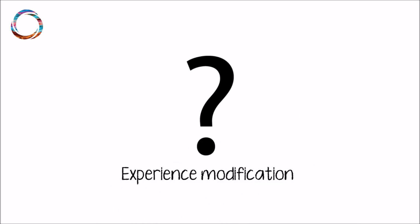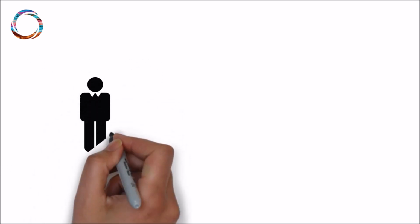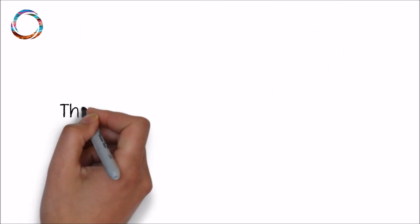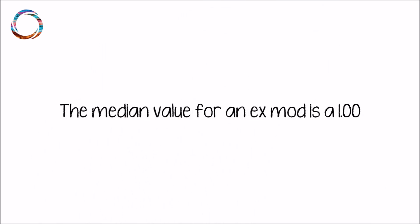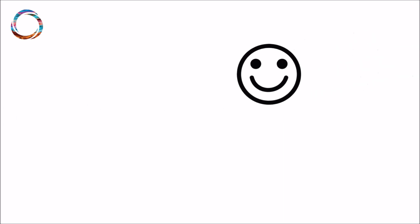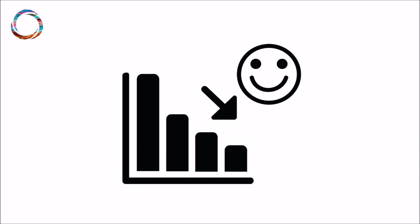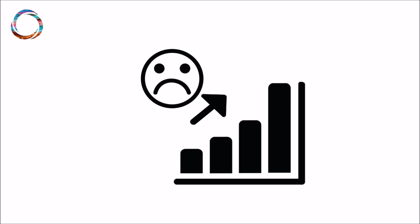Before we go to the next step, we're going to explain what an experience modification is. This is a factor that is used to compare your loss experience to that of everyone else in your industry and class code. The median value for an X mod is 1.0, which would effectively just leave your rates the same. However, if your experience is better than the rest of the industry, your modification factor will be less than 1.0, and it will modify your rates and your premium downward. If your losses are worse than the rest of the industry, then your experience modification will be greater than 1.0, which will create a debit or a surcharge against your rate and your premium.